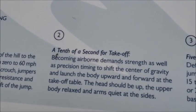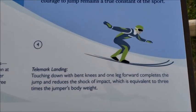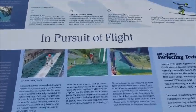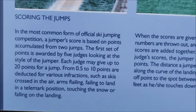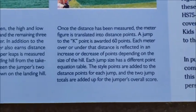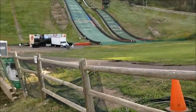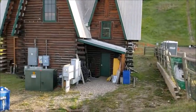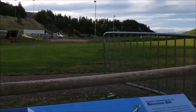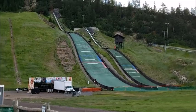Alright. So you learn how it's done. Scoring. Wow, alright. A lot of detail there. Kind of weird to actually be standing on this spot just to see it on the ground like this. I've always seen it on TV. I got a better idea now of what it looks like.